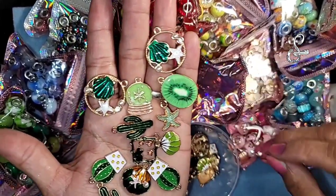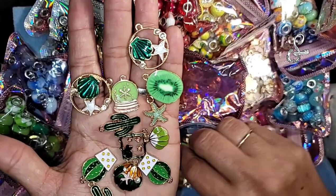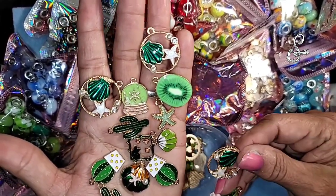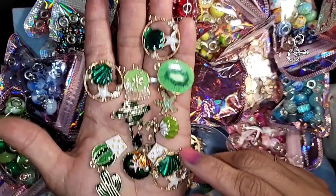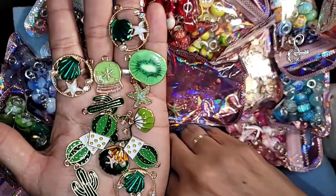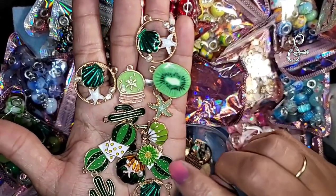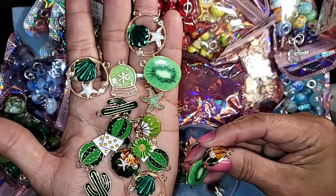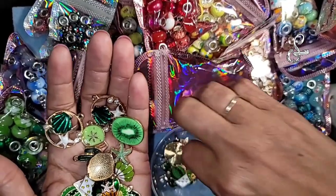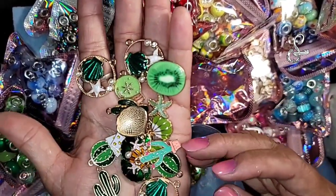There's a kiwi. Okay, we got several of the same kind. I'm trying to find something different here. The shell and the starfish, same as the other one. The cactus. A little flower. Anyways, here's the green ones. Another little cactus style charm.